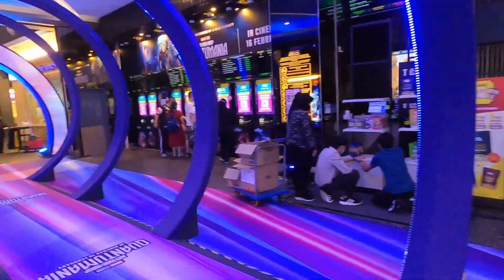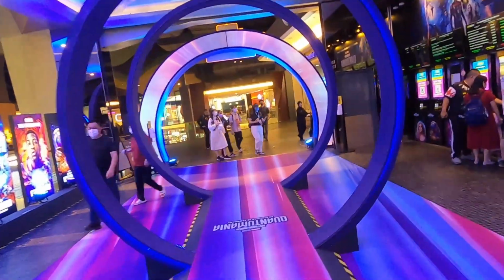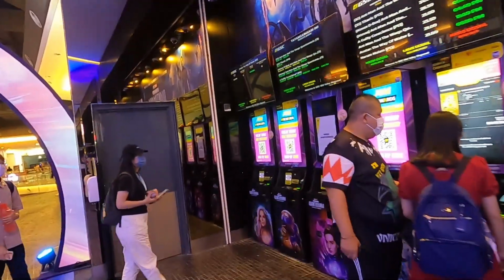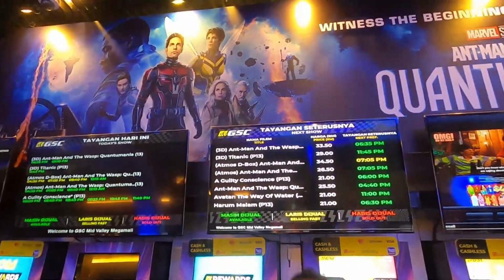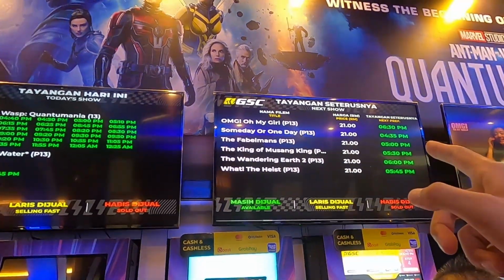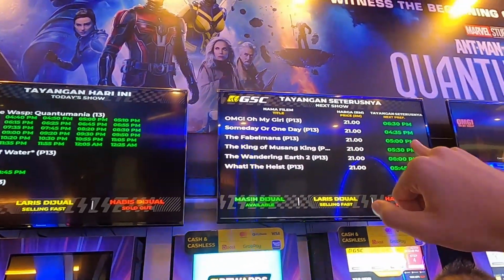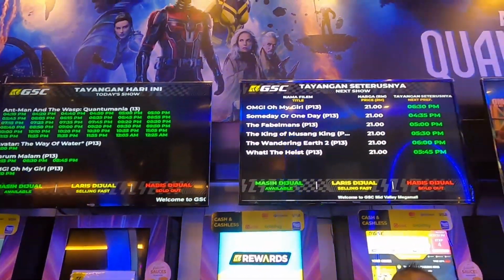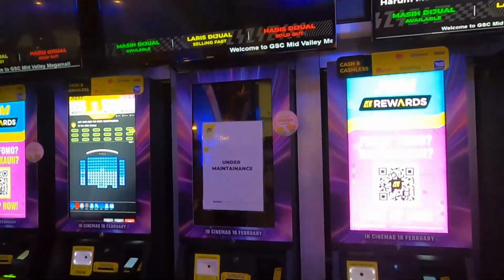Okay, let's see if I can show you how much movie tickets are in Malaysia, so you have a feel for how much tickets are. Okay, here are the prices. If you want to watch the 3D version of Ant-Man, it was 31 ringgit, and other tickets are 21 ringgit. Depending on what cinema you go to, there will be different prices.